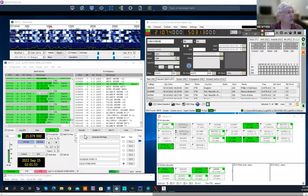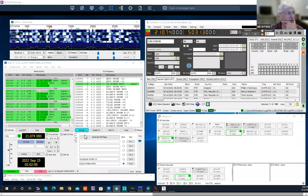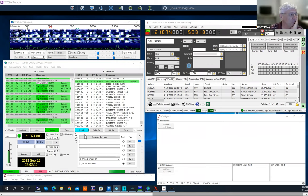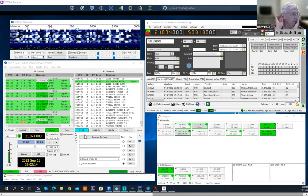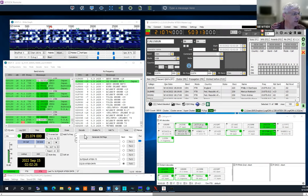So let me go back to the remote station here. And still running, that's good. This is my remote station. I'm going to show you the other monitor here, but this is the one that has WSJT-X and JTAlert and my logging program, Log4OM, that I use. We're on 15 meters right now. Antenna is a tri-bander at about 90 feet, pointed west right now. So we're getting Japan and Australia and some other things.